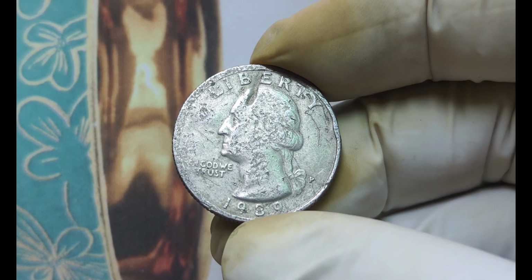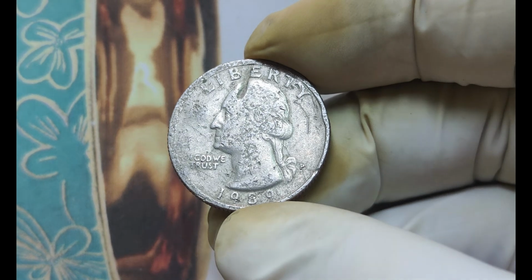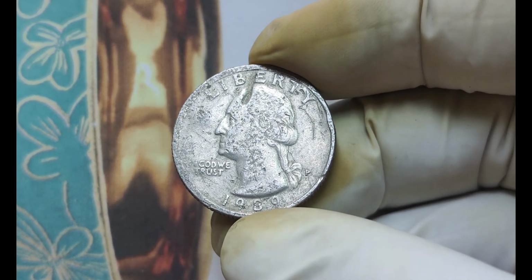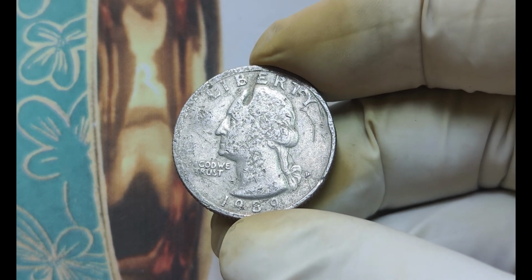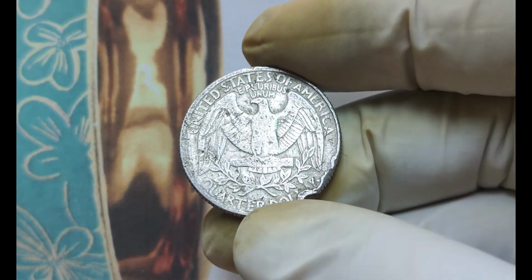Did you know a simple 1989 P mint mark Washington quarter could be hiding a secret worth millions of dollars? Yes, you heard that right. Let's dive into the history, unique features, and how this everyday coin could potentially make you a millionaire. Stay tuned because you won't want to miss this.